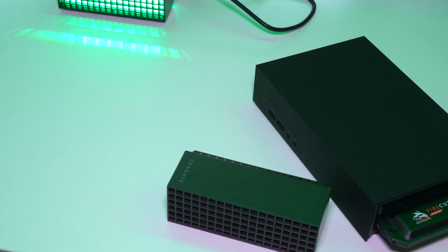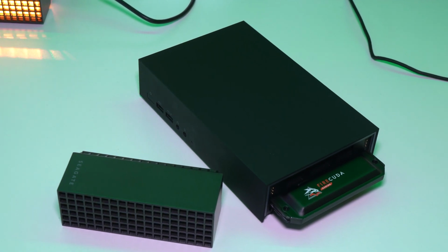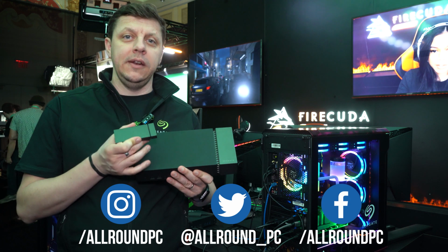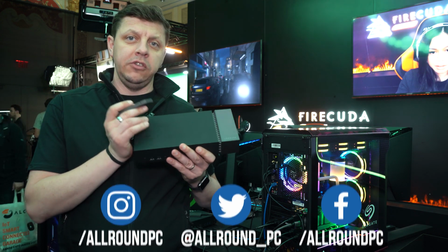The Seagate FireCuda gaming dock is 4 terabytes for $349 US, and the Seagate FireCuda gaming SSD starts at 400 gigabytes for $189. This product is going to be available in March, and the gaming dock is just starting to ship now.